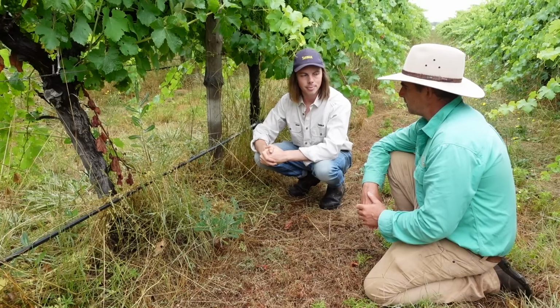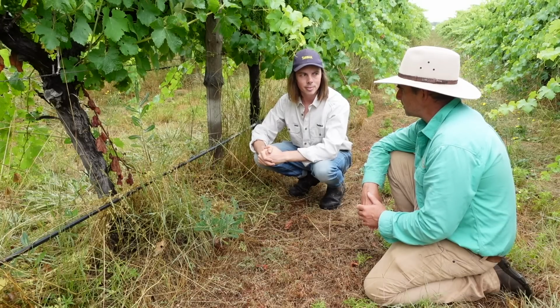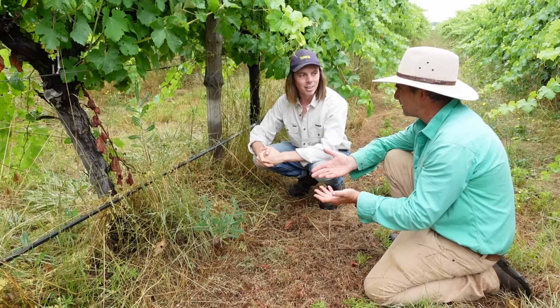Now, you're also using some compost teas here as well, and you've got some interesting positives and negatives from using compost on the vines. I'd love to have a chat to you about that. Yeah, let's go have a look. All right, let's have a look.